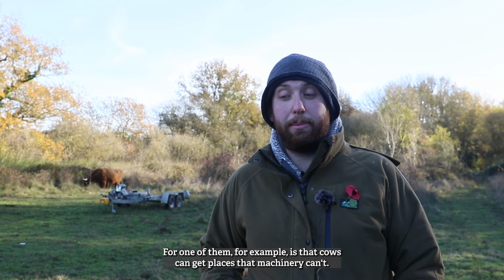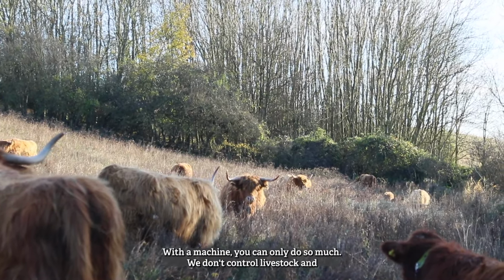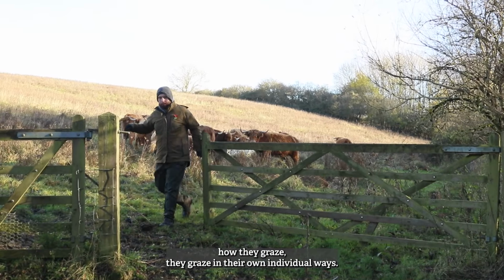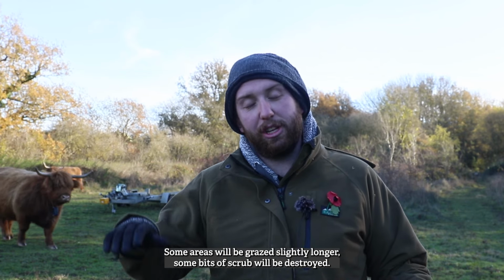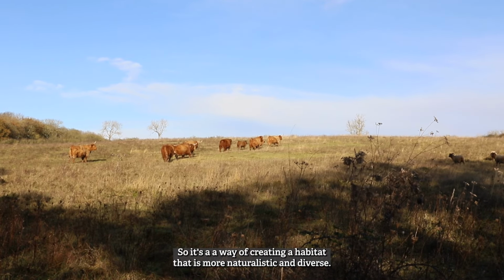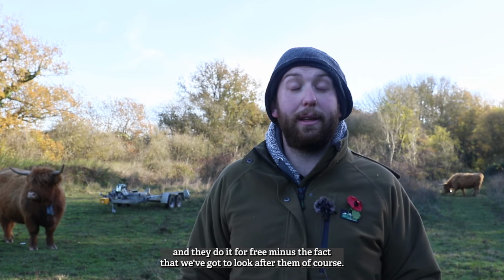For one of them, for example, is that cows can get places that machinery can't, and they can do the job in a more diverse way. With a machine you can only do so much. We don't control livestock and how they graze in their own individual ways. They create different patterns in the habitats, so some areas will be grazed short, some areas will be grazed slightly longer, some bits of scrub will be destroyed, so it's a way of creating a habitat that is more naturalistic and diverse than anything you could do with machinery. And they do it for free, minus the fact that we've got to look after them, of course.